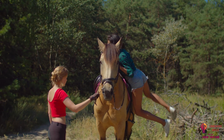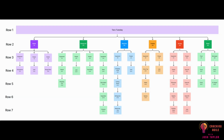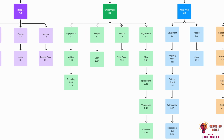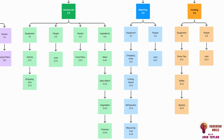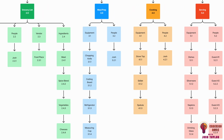Now that I'm off the horse, the next thing you'll do is estimate the resources that you'll need throughout the project. Estimate resources produces a resource breakdown structure that looks similar to the work breakdown structure. The resource breakdown structure comes in all different sizes and formats. Let's take a quick peek at an example resource breakdown structure that overlaps with the Taco Tuesday work breakdown structure we saw earlier. We can use this breakdown to better understand what utensils, cooking equipment, ingredients, and people will need to make Taco Tuesday a hit.